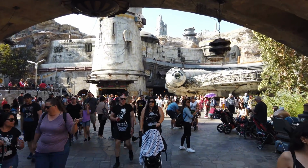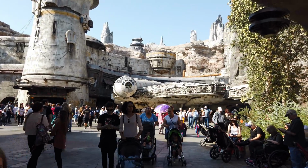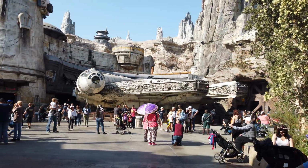Now, just past Oga's Cantina, we are coming up on what I would say the most photographed spot of Galaxy's Edge is. And this land is really big, by the way. It's 14 acres, so it's a big land.